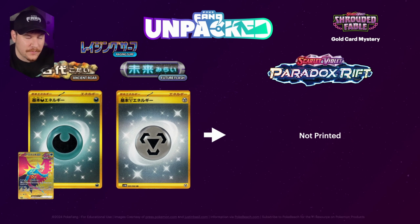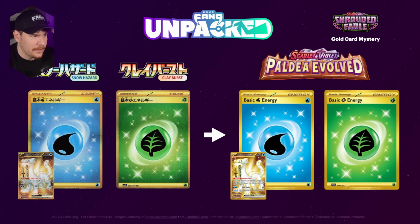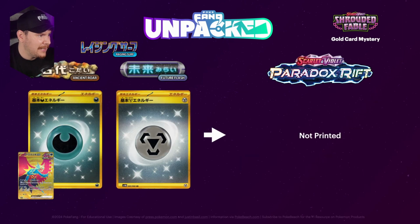And then in Future Flash, we ended up getting a gold metal energy that doesn't seem to really have a place. It's similar to the grass type energy being in Clay Burst. The main Pokemon featured in Future Flash would have been Iron Valiant, which would not have benefited from this metal type energy. So again, this one is an outlier. However, unlike Paldea Evolved, which did take the grass type energy and move it over into the set, we didn't get either of these gold energy cards in Paradox Rift.